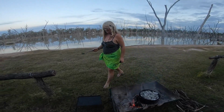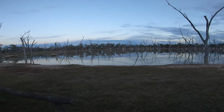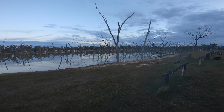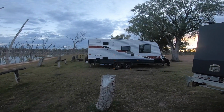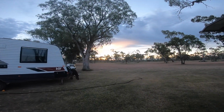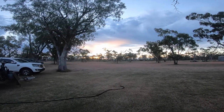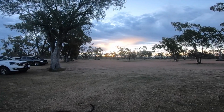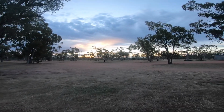That's hot. Here we are at Lara Wetlands, and it's a beautiful evening and a great campground. Let's have a look. We've got a sunset hopefully over the back here. Let's have a look and see what's going on there. Nice, the sun's just starting to go down. Hopefully soon it'll just light up and go red.